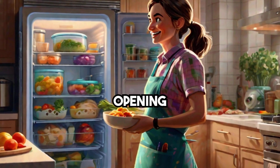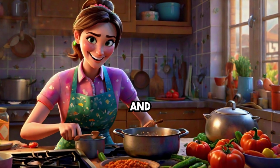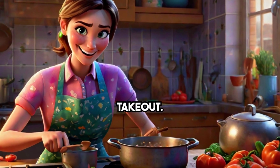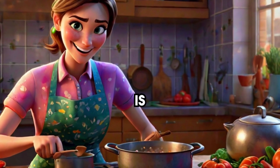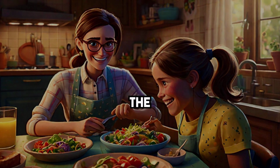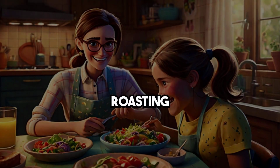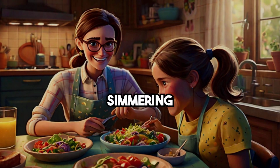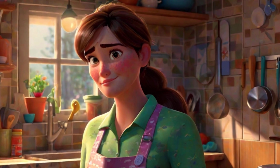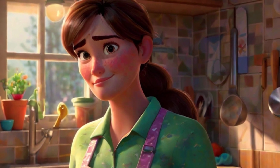Imagine this. Opening your fridge and seeing colourful, ready-to-eat meals that save you time and stress. No more wondering what's for dinner or rushing to order takeout. Batch cooking is your answer to simplifying life, turning chaos into calm in the kitchen. So picture dedicating a Sunday afternoon to roasting vibrant veggies, simmering hearty stews, and prepping grab-and-go snacks. The result? A week of hassle-free meals that nourish your body and family.